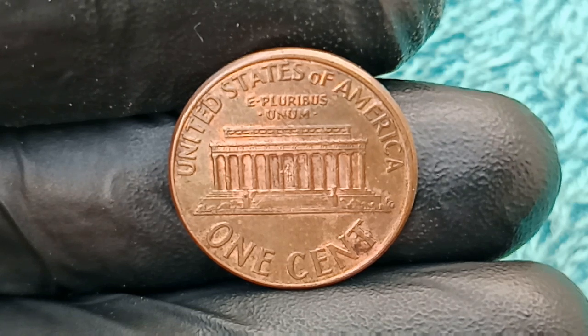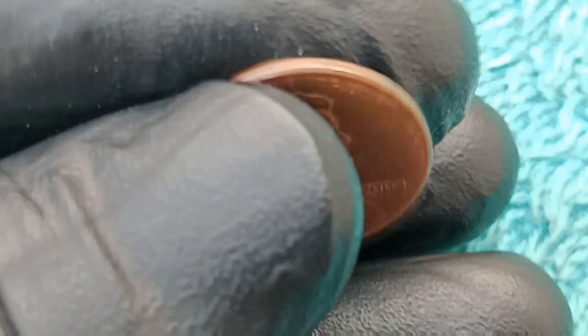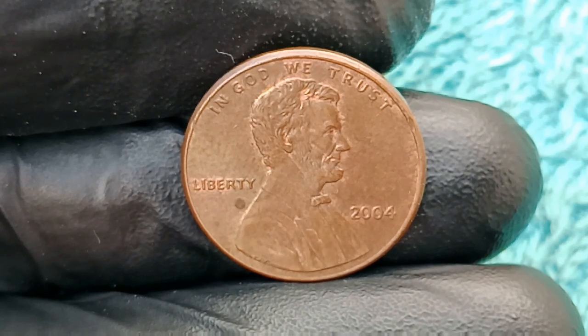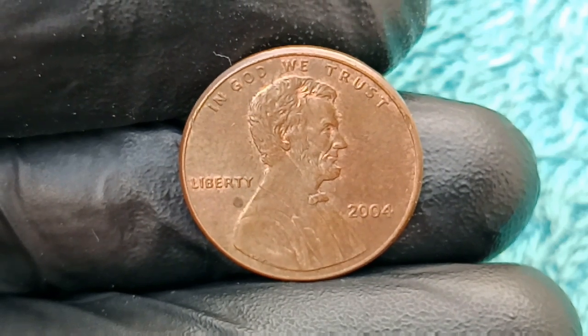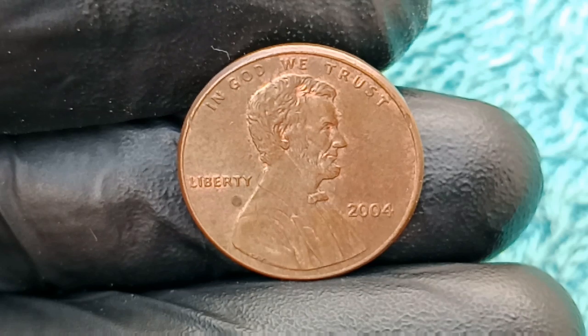and adding yet another layer to this coin's uniqueness was a visible die clash, a phenomenon where the obverse and reverse dies strike each other without a planchet between them, transferring design elements onto each other's surfaces and creating ghost-like impressions of one side of the coin appearing on the other.